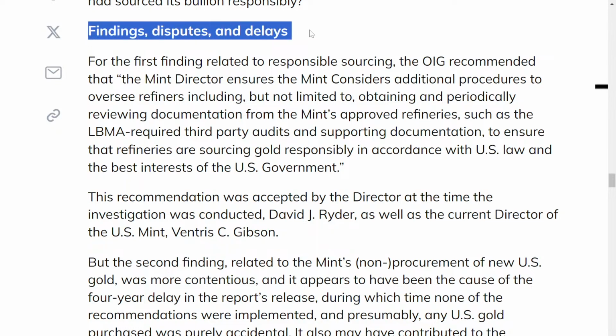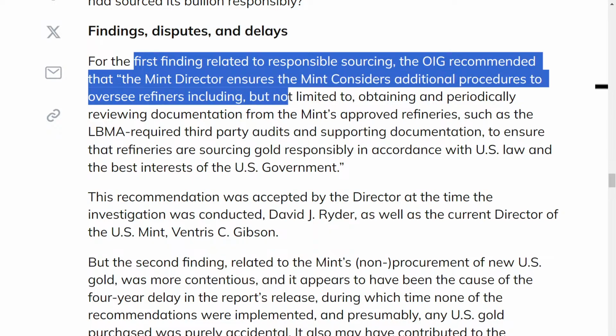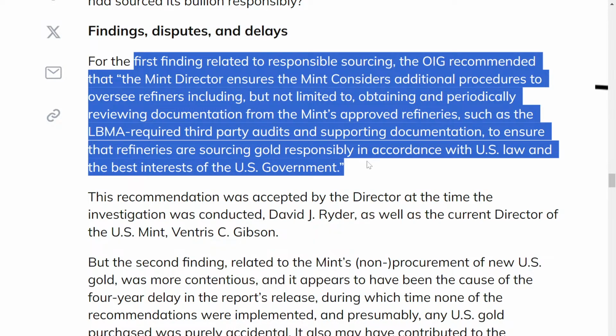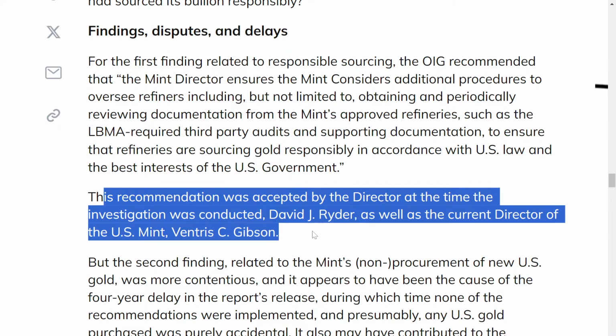Findings, disputes, and delays. It says the first finding related to responsible sourcing. The OIG recommended that the Mint director ensures the Mint considers additional procedures to oversee refiners, including, but not limited to, obtaining and periodically reviewing documentation from the Mint's approved refineries, such as the LBMA, required third-party audits, and supporting documentation to ensure that refiners are sourcing gold responsibly and really following the letter of the law. Now, this recommendation was accepted by the director at the time the investigation was conducted.